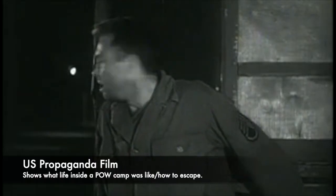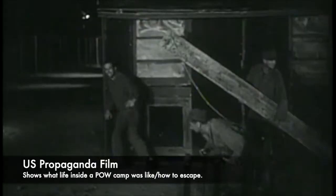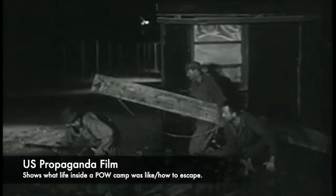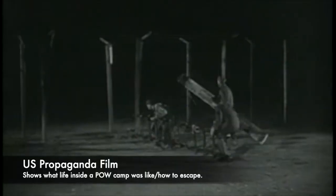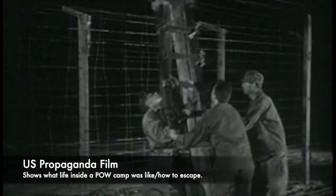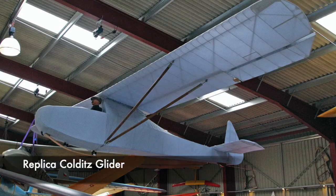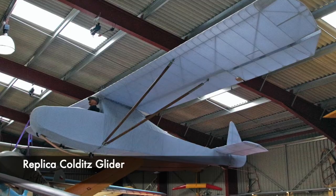Following the execution of 50 prisoners who had taken part in the Great Escape, the Allied High Command did not encourage escape attempts from Colditz. However, a plan to build a glider was encouraged as a way of diverting the minds of the prisoners away from the boredom during their imprisonment. It wasn't encouraged, however, to then use this glider to escape, but the prisoners would have different ideas.